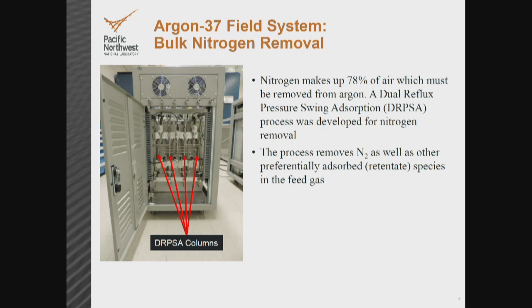The way this is set up, there's 4 columns, and our compressor is in between the two sets of columns. It acts much more like a distillation column than a pressure swing system, and if somebody wants to talk about it later, be happy to. I won't get into the details of the process. But what this process does is it removes the nitrogen pretty quantitatively. It also removes water and CO2 and most of the heavy noble gases, the krypton and the radon, which we need to eliminate in the process.